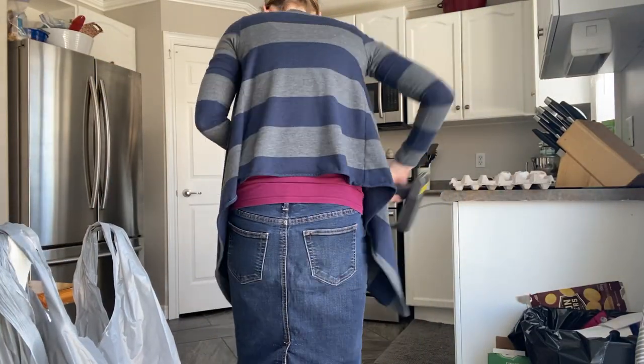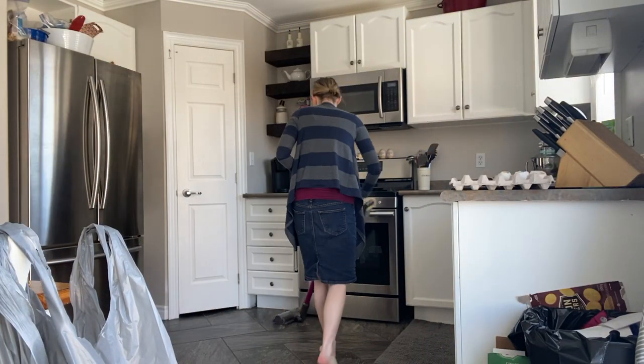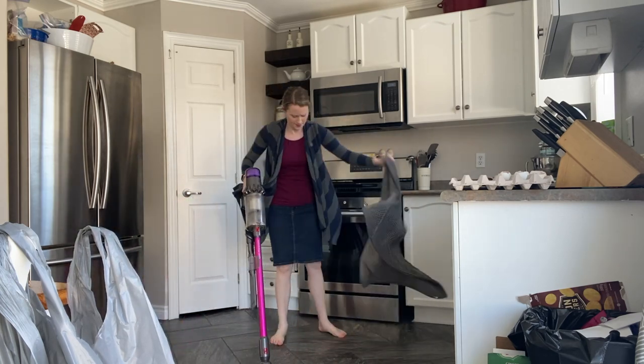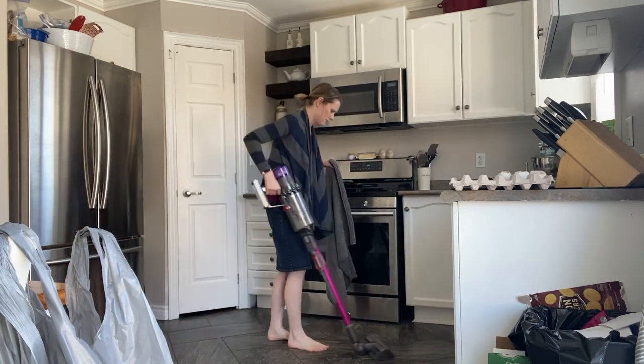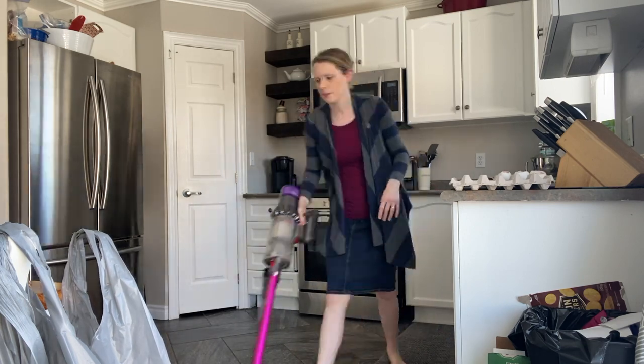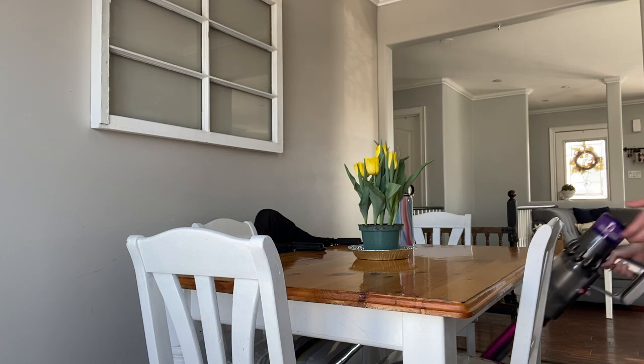Now, when it's time to vacuum, I try my hardest to get as much up as I can. This is the one room that gets the dirtiest when it comes to stuff on the floor, and so it takes a little bit more work to just kind of get everything up.